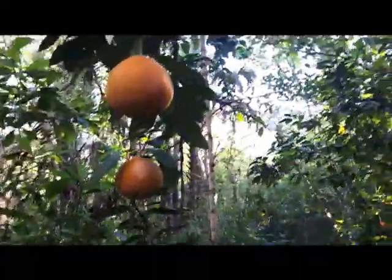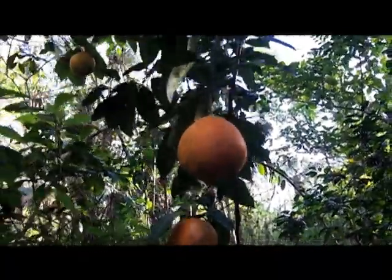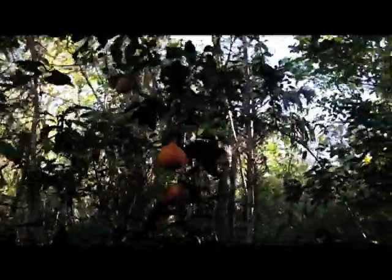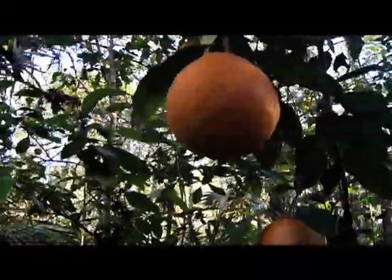What's really interesting, speaking of flora, is there are oranges here, some Florida native oranges, pretty cool. Got grapefruit around here somewhere too, but here's some oranges, pretty neat. Going here in the swamp.